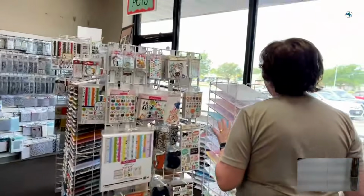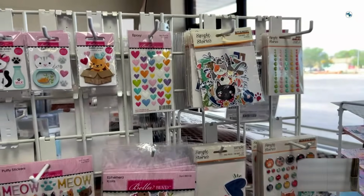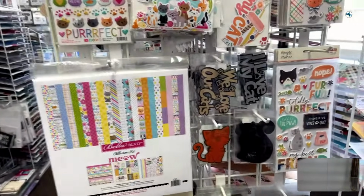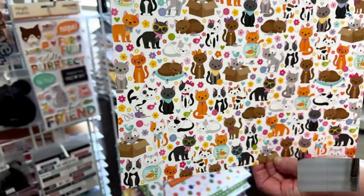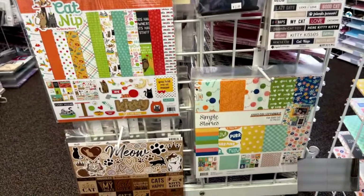So we have all kinds of really great product for your little kitty cats. And this coming week, we've got our dog projects, and we might have to look into having a cat week. Because look at this one, Diane. This is the Bella Boulevard Meow. So we have a lot. We have a whole pet theme in our theme area that you can find.